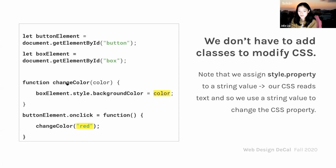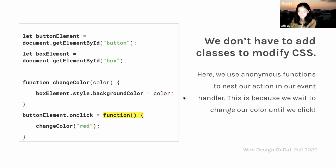And so basically it calls this change color function with the color red, and it assigns this color red, which is a string value, to the property background color. And this property background color is a property within the property style, if that makes sense. So the box element is an object that has a property called style, and that style also has a property called background color, and you're assigning this new color, which is red, to that background color. And like I said, we use anonymous functions here so we can nest our action in our event handler without having to create an entirely separate function just to call this change color.